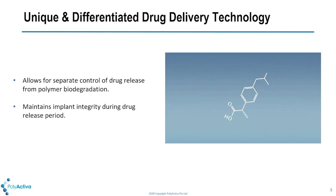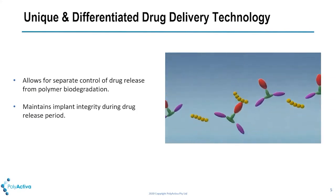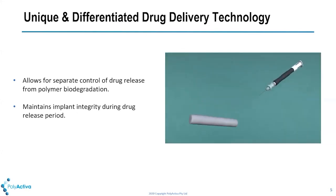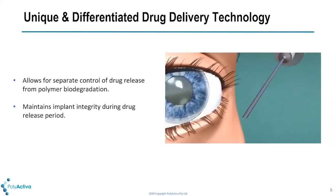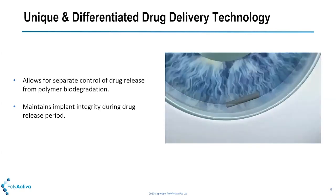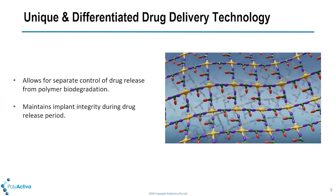Polyactiva has developed a truly unique and differentiated drug delivery technology. The technology does not involve blending of drug through PLGA or any other polymer matrix. Rather, it involves use of polymeric prodrugs, where a drug substance is chemically linked to a polymer backbone, and the chemistry of that linkage used to control drug release. The implant is produced by first synthesizing a drug incorporating monomer, which is then combined with comonomers to build a custom polymeric prodrug. This in turn is transformed into an implant suitable for syringe administration. For front of the eye application, the implant is administered in the ophthalmologist's office to the inferior angle of the anterior chamber by clear corneal injection.